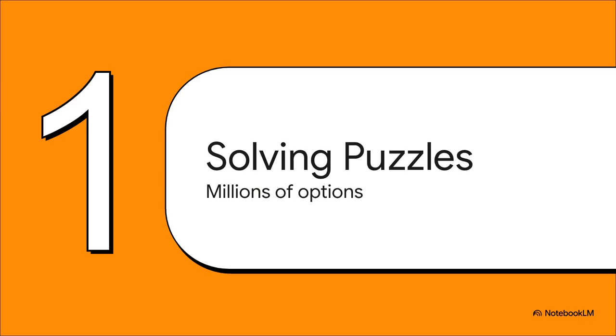So really, how does a computer stare down a problem with millions, maybe billions of possibilities and find the one right answer? Well, the very first step is to frame the problem in a way a computer can understand, with a clear, logical set of rules.